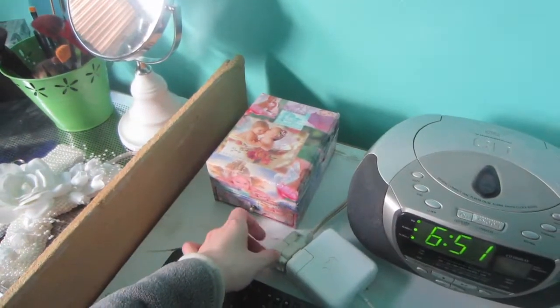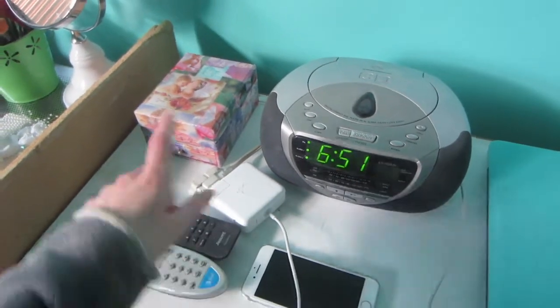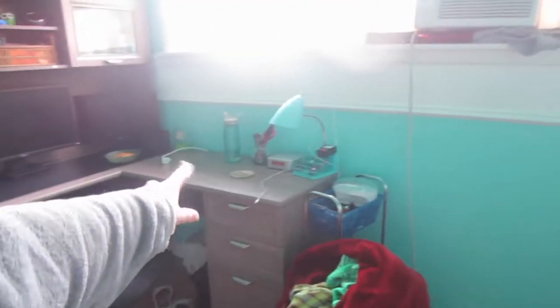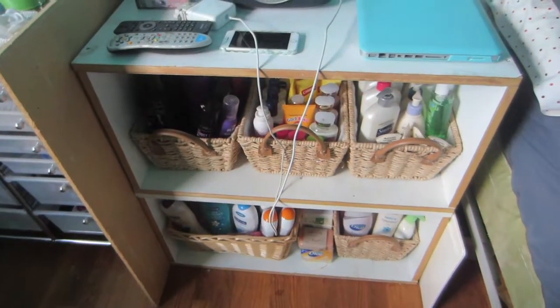And I just have an extension cord that runs to the back wall down there. And I think too, I'm going to put my extra phone charger, also plug it in over here so that I can have it either charging over here if I'm over in my bed, or else I can charge it over there if I'm by my computer and using it or whatnot. Then down here, this is kind of my stockpile from when I was couponing and stuff like that.